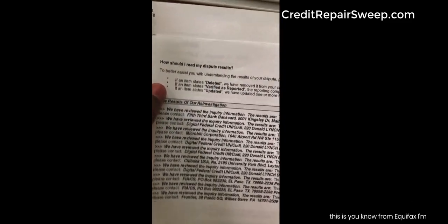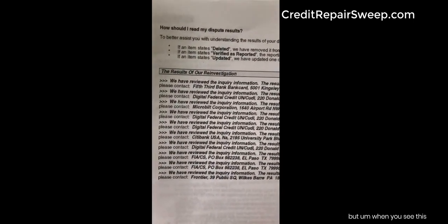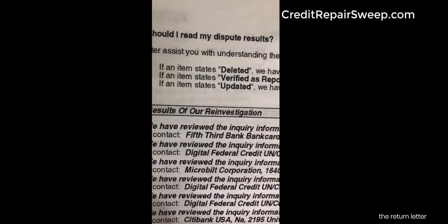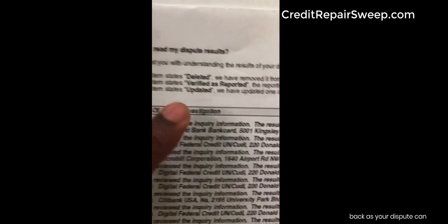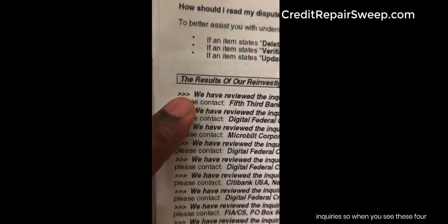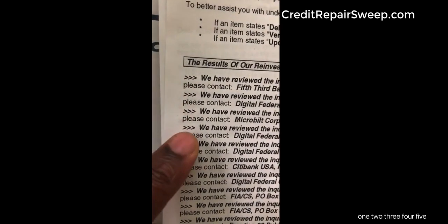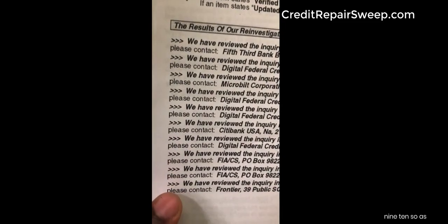This is from Equifax. I'm not going to show you the personal information, but when you see this on the return letter, your dispute can come back as deleted, verified as reported, or updated. And then as you can see, there's 10 inquiries. So when you see these 4 arrows, that's each line item. So that's 1, 2, 3, 4, 5, 6, 7, 8, 9, 10.